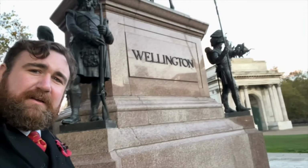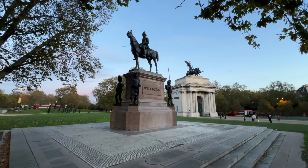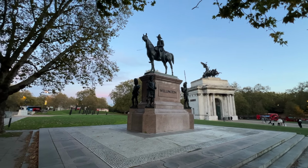Hopefully you enjoyed a little bit of this Hyde Park cornering, this brief history of the Duke of Wellington, the Great Duke: the Wellington Arch, the equestrian statue, and Apsley House. Well worth a visit. Come and see it. Yes, and the horse blocks. And the horse blocks. Yes, start with the horse blocks.